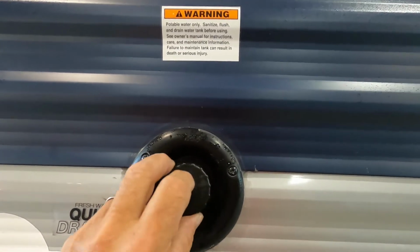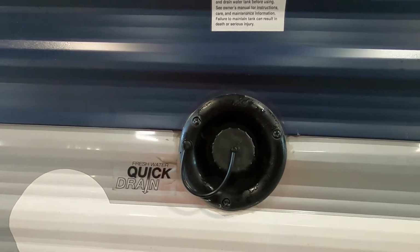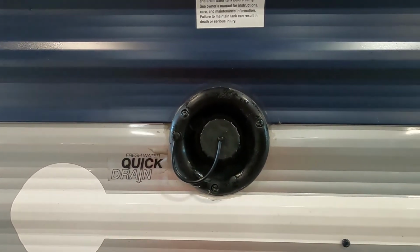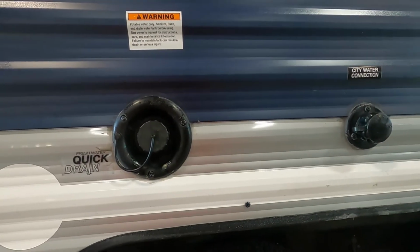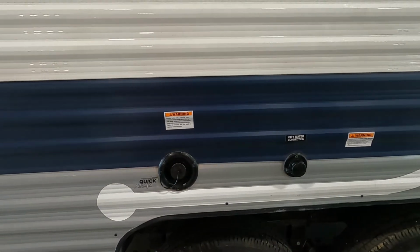Once it's full, put your cap on there, and then whenever you want to utilize that water, go ahead and turn on your water pump inside. Don't turn on your water pump when using city water, that's already pressurized. Alright, we got power and water. We'll go ahead and walk you around the rest of the unit.